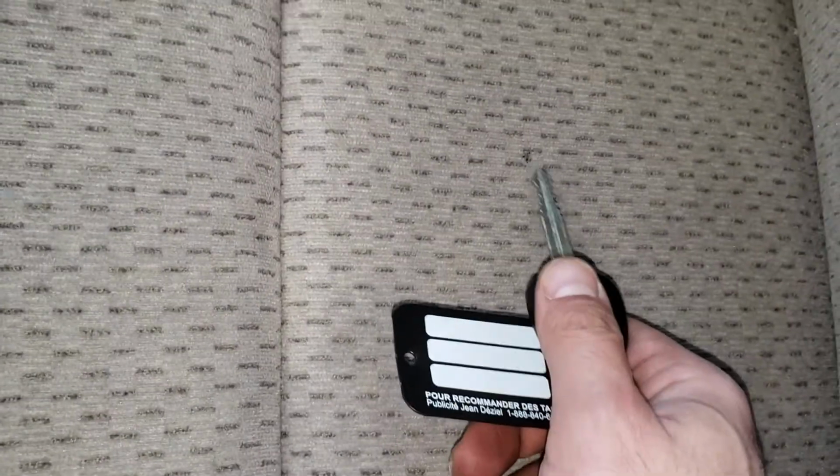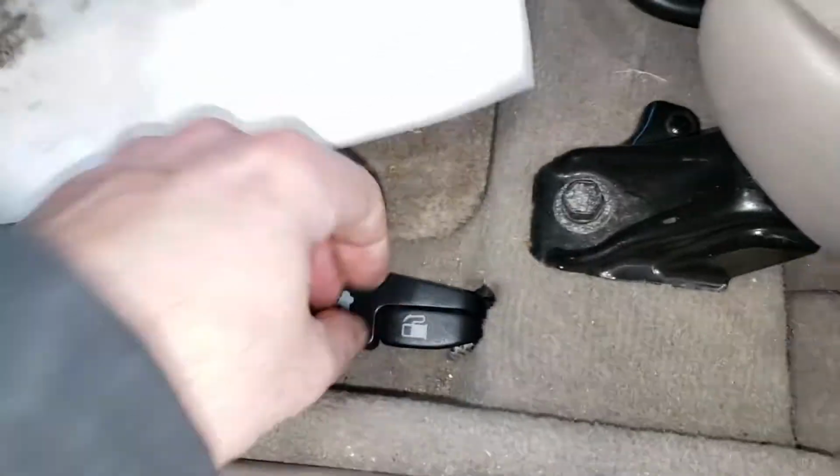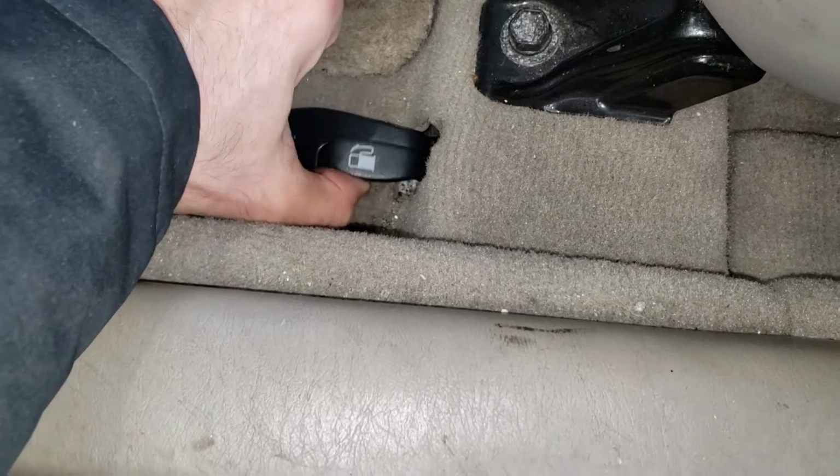On the interior, again, near perfect. I'm highlighting imperfections. Well, it's not even an imperfection there. This is usually rusty on a lot of the Camrys. So this one is in perfect shape.